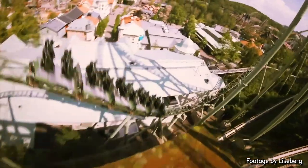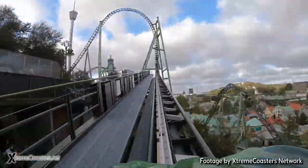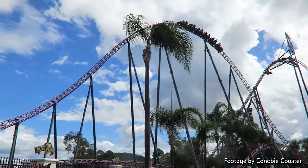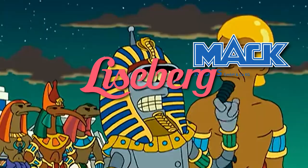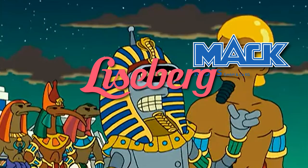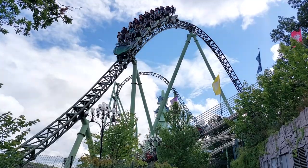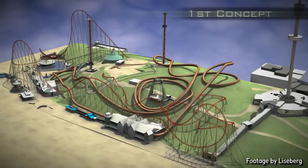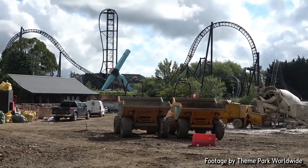Helix has a big, long layout with a shitload of elements. It may be a launch coaster model, but honestly, it feels like it's built like a hypercoaster because of its sheer size and some of those airtime holes and other elements. Yeah, it's definitely big, all right. I just wonder if it's too big, you know? Which, when I think about it, makes a lot of sense considering that that was the original idea. It sort of feels like I've now ridden an unofficial MACK hypercoaster, but hopefully an official one will come soon. Make up your damn mind.